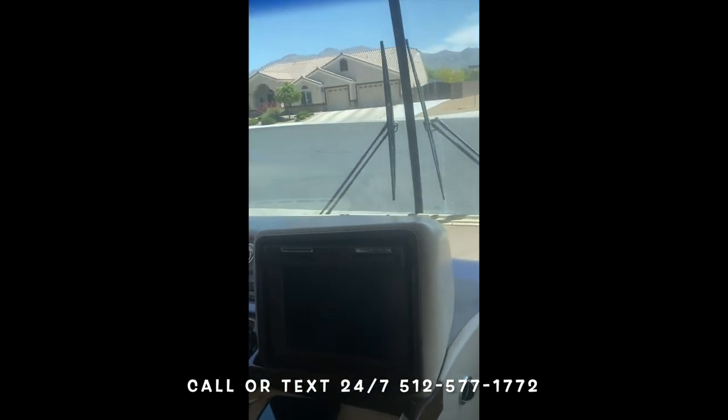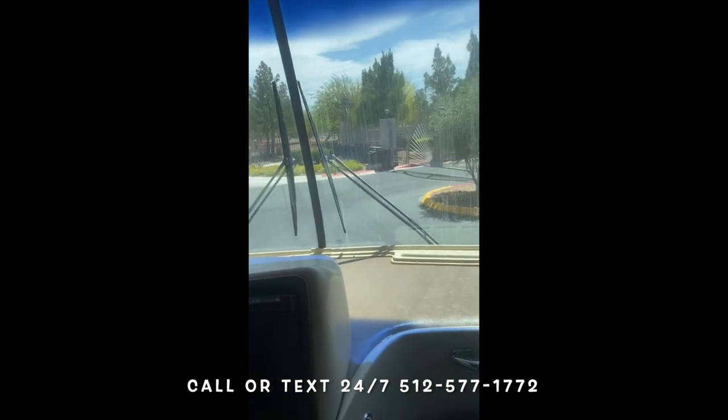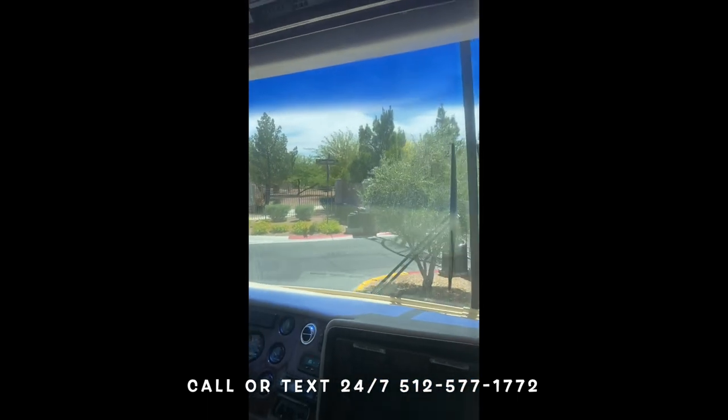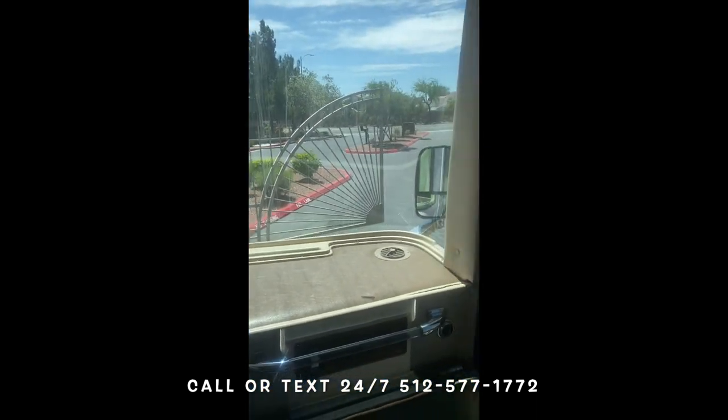Make you go through that back gate the whole time with the GPS. Yeah, that's what it did to me. I like the names of the streets. Almost Heaven, Hanky Panky. Yeah. Wild Google.